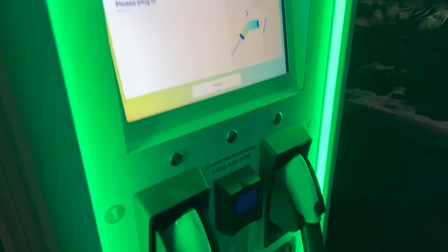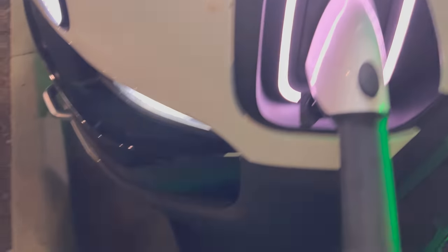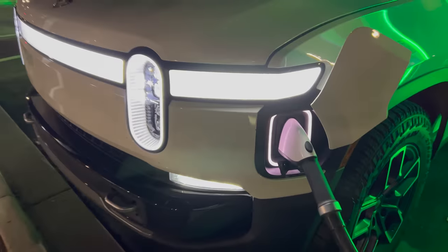Let's plug in. And we have arrived. I've activated the charger with my app. Let's see if the cable can reach. This charging station design isn't great. Like, this is a two-hander. One second. And in we go with the charging handle.